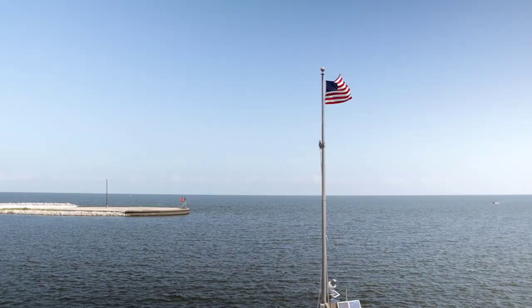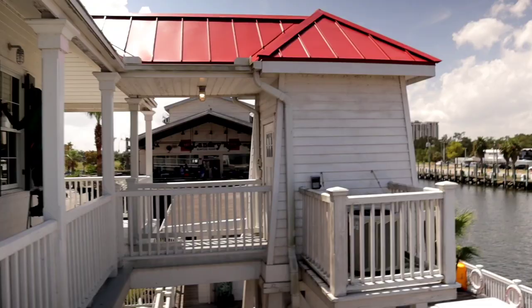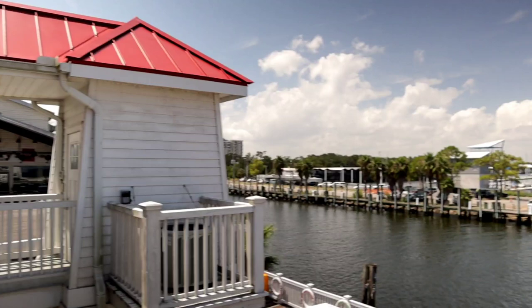The views up here are amazing. It's nice and breezy up here too. You can really get a good look at what's left of the New Basin Canal from up here.